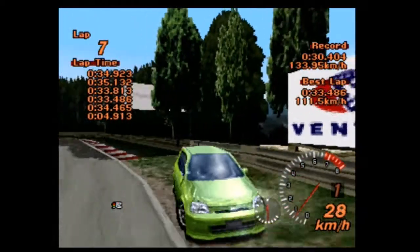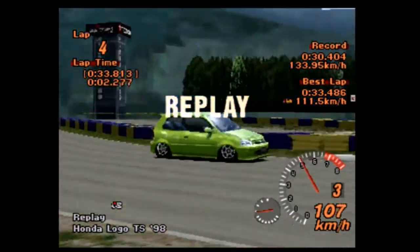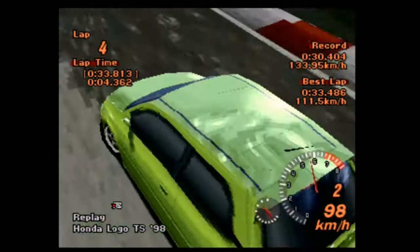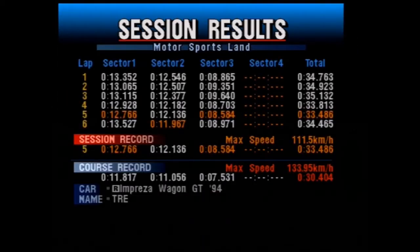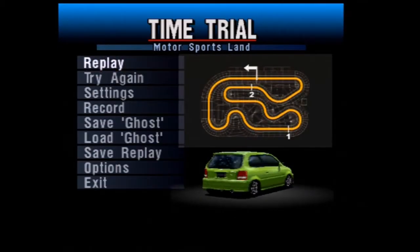But a 33.486, probably more of a luck-based time, but nevertheless, that is the time that it does go home with, a time which you can be kind of happy with, although it really did more or less come together for it on that final lap. Anyways, let's go see where it places on our leaderboard.